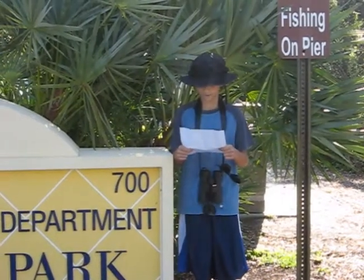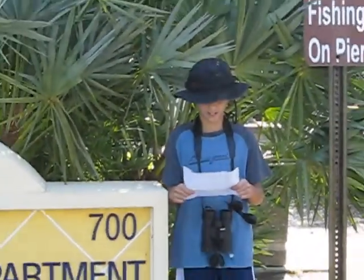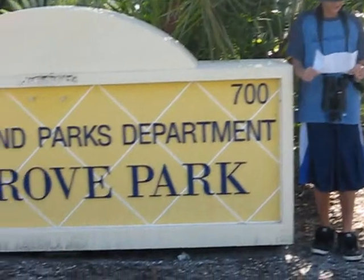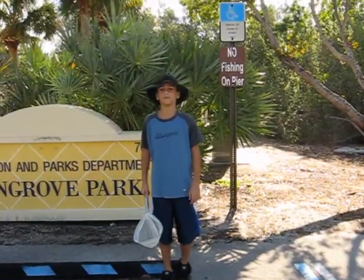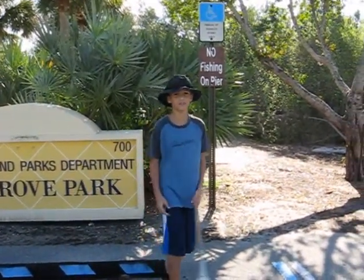We are reporting from the Mangrove Park in Boynton Beach, Florida. We are here to teach you about different aspects of the mangroves: education, appreciation, and conservation protection. Today we are going to talk about crabs and the mangroves. I'm looking for the world famous crab from the mangroves.